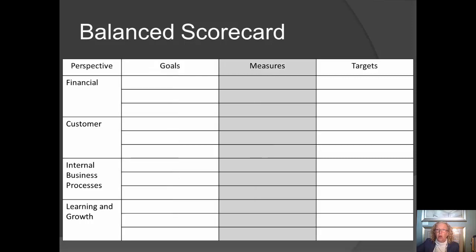For each goal, we need specific measures. How are we going to know when those goals are achieved? And finally, we need targets. How much improvement do we expect to see in the coming period?